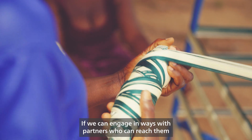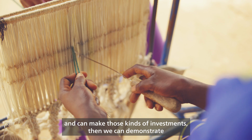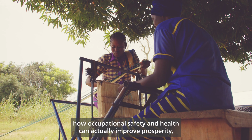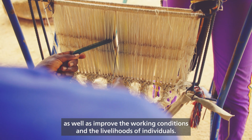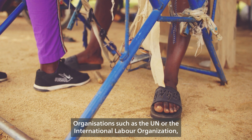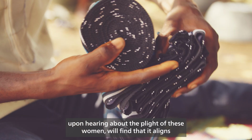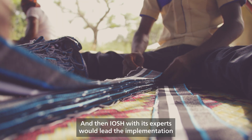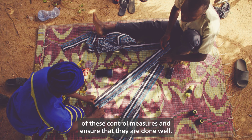If we can engage in ways with partners who can reach them and can make those kinds of investments, then we can demonstrate how occupational safety and health can actually improve prosperity as well as improve the working conditions and the livelihoods of individuals. Organizations such as the UN or the International Labour Organization, upon hearing about the plight of this woman, will find that aligns with their goals and hopefully provide such funding that is needed. And then IOSH, with its experts, would lead the implementation of these control measures and ensure that they're done well.